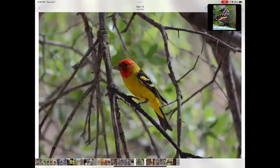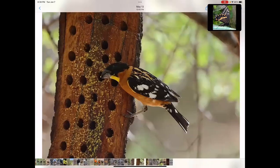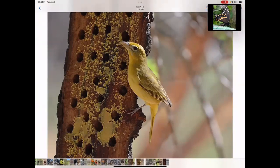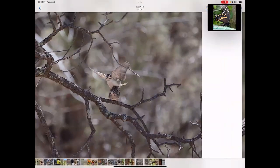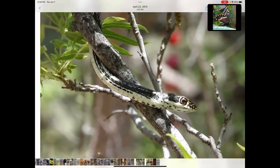Western tanager male. And they had feeders out. So yeah, there's some feeder shots here, but we have black-headed grosbeak on the left, and again, the male Western tanager on the right. Here was just a shot of the grosbeak. Summer tanager. Lark sparrows making more lark sparrows. White-crowned sparrow, not unusual in the spring.